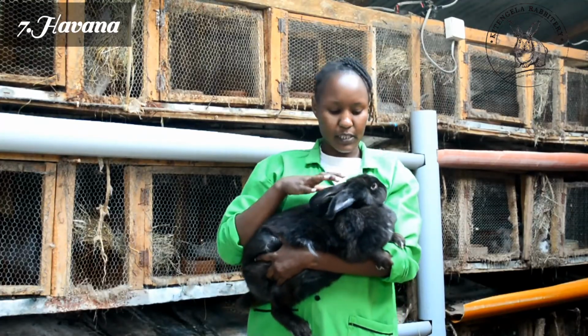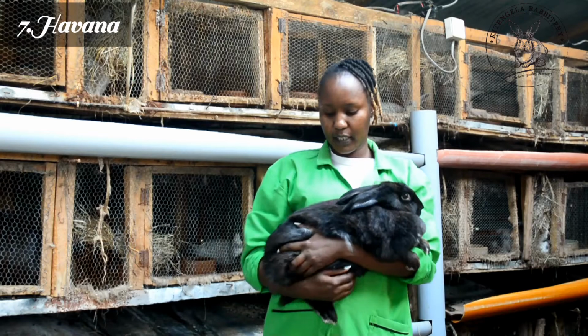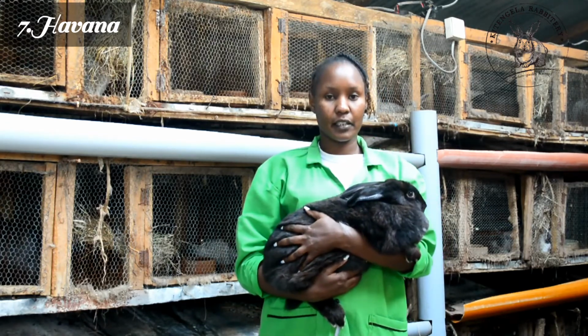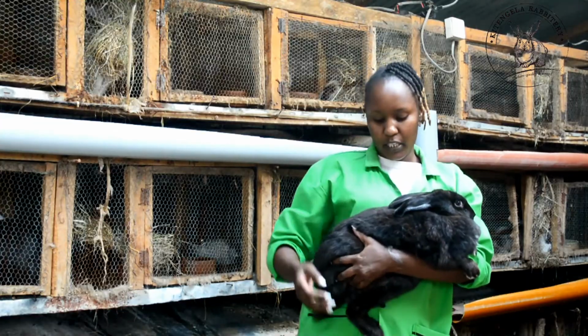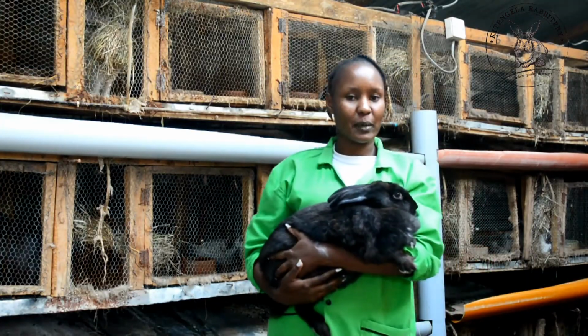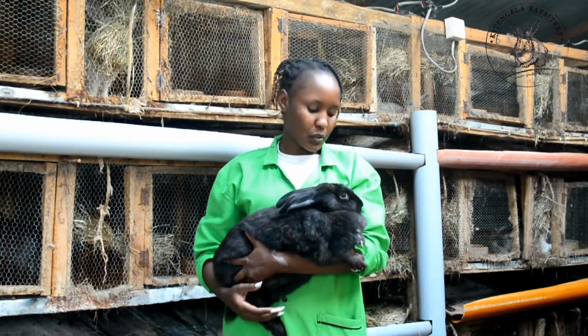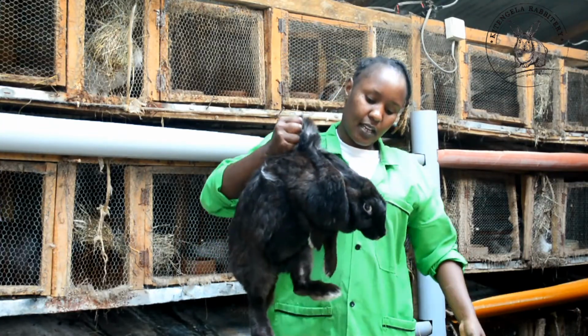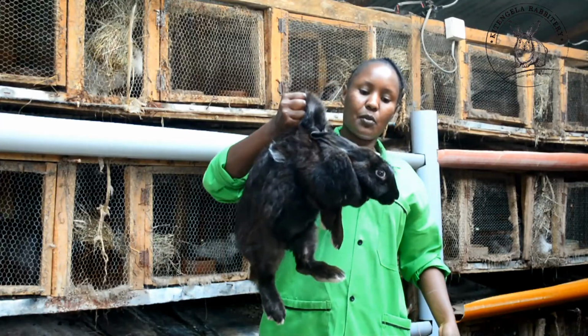Havana rabbits are mostly purely black, a shiny black in color. So we have the Havana here. These are the most huge rabbits that we have here at our farm, because this rabbit that I'm holding right now is 7 kgs. See how big it is.